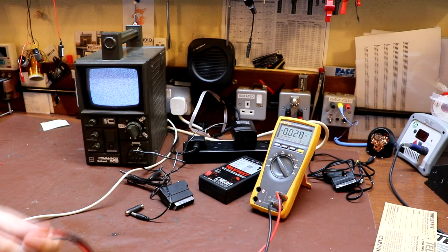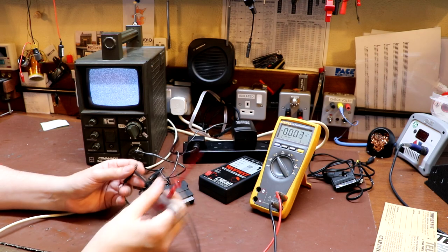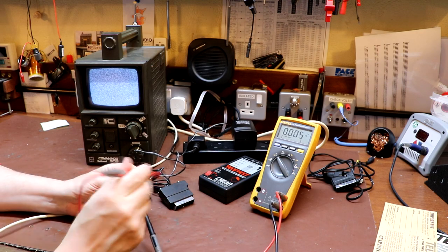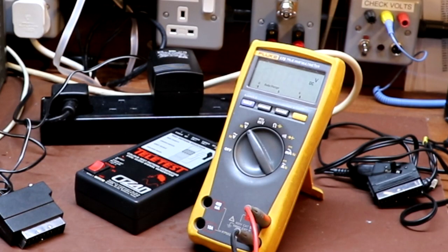And make sure the output is a safe output. Don't want to end up putting 30 volts into this thing because it's designed to take 9 volts. So that is... ooh! That's actually a lot higher than I thought it would be.